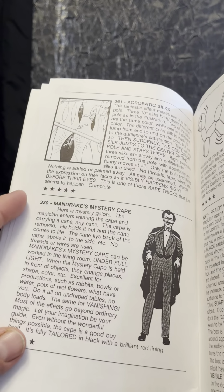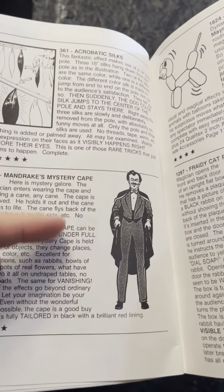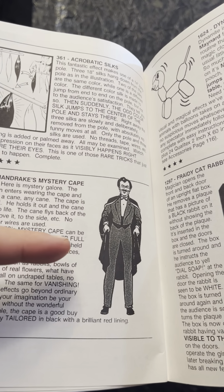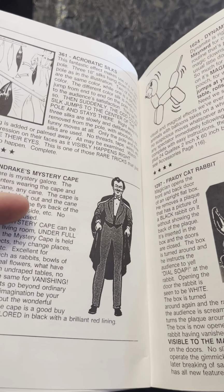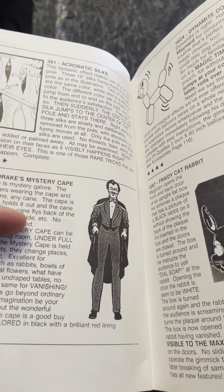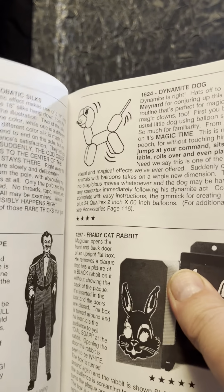Acrobatic silks, I might do that someday. I never had the cape. Yeah. For this, it looks like you should dress in a fancy magic tuxedo. I typically wear a nice shirt and a tie, depending where I'm at. Nice blue jeans. Sometimes I wear a suit, depending on the occasion.